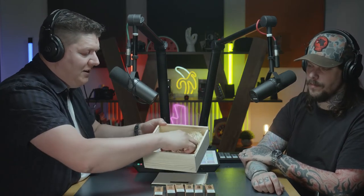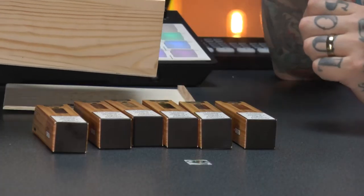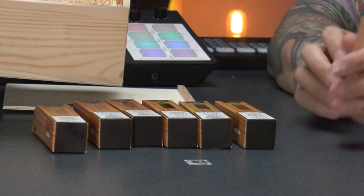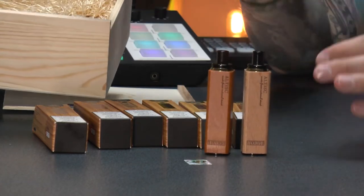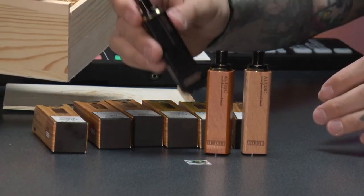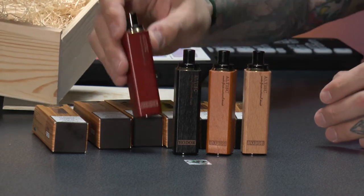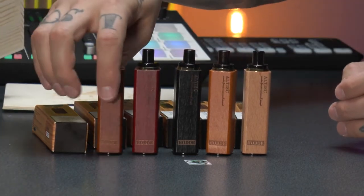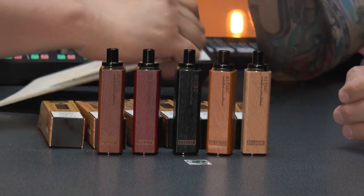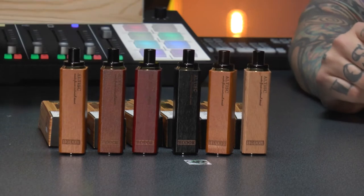Now, let's get the boxes out of the way and let's have a look at these disposables. Alex, if I pass them to you, you can read out the flavors. So we've got Lush Ice. We have mango ice. Ooh. We have blueberry ice. We have ice wine. We have whiskey classic. And the last one. Beautiful. Coffee classic. So, as you can see, they look incredible.